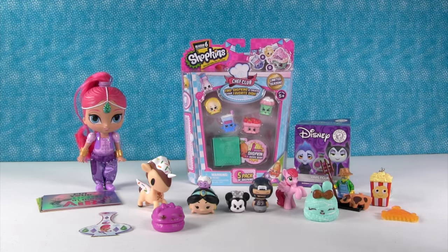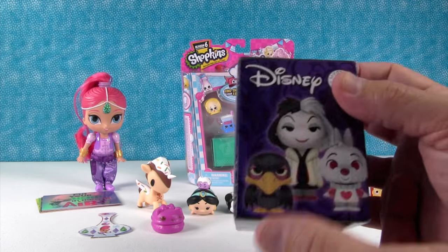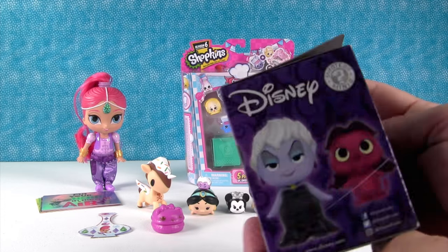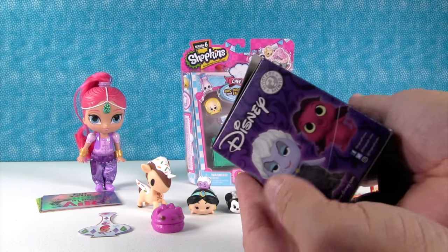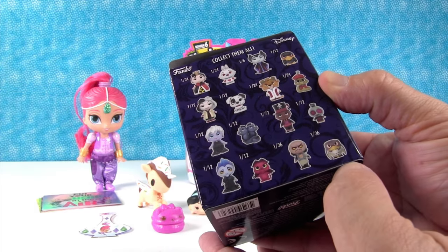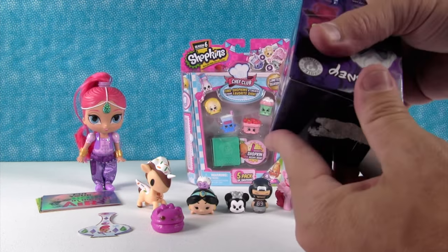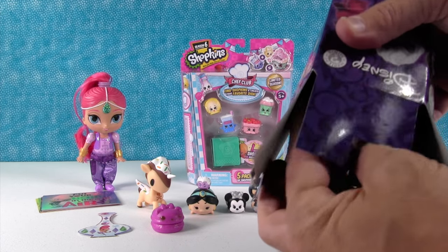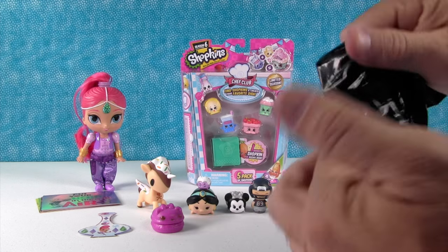Thank you. Okay. Disney Villains. This is a Funko Mystery Mini. Here's the people we can get. And I really want to get Hades or the Imp. I want, is that a crow? Where? Is he a crow? No, it's a hawk. I want the hawk. What's that from? I think from Mulan. Okay. I could be wrong about that, but I'm not really familiar with those two characters.